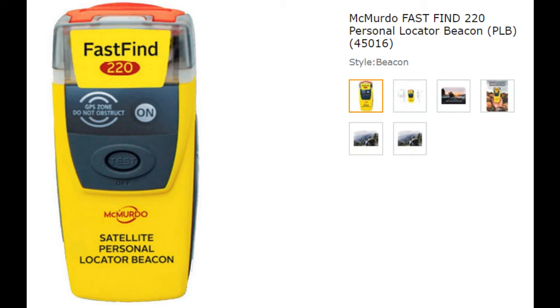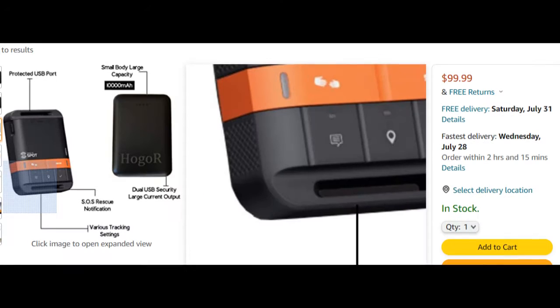Satellites are in a polar orbit, so they can give true globe coverage, land, sea, wherever you are. This beacon will send a signal out and enable rescue forces to pinpoint where you're at and come and help you. Now, there's a low price system.